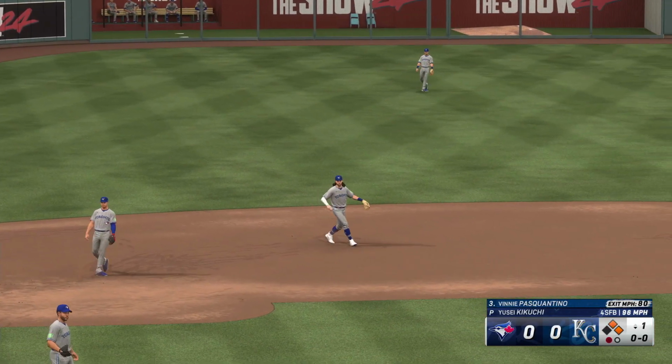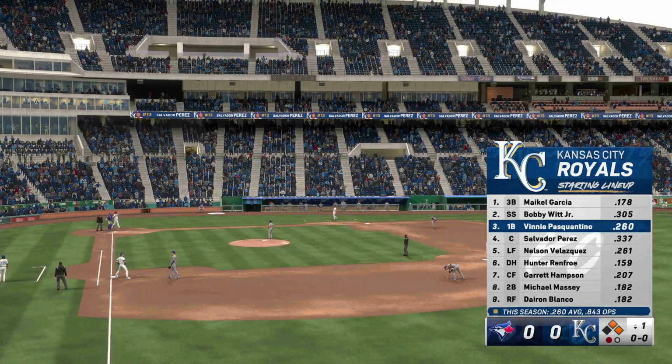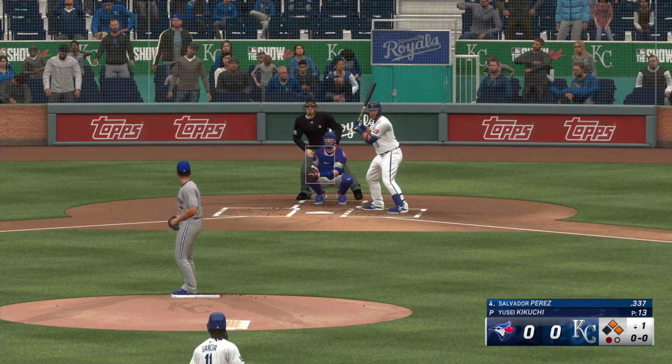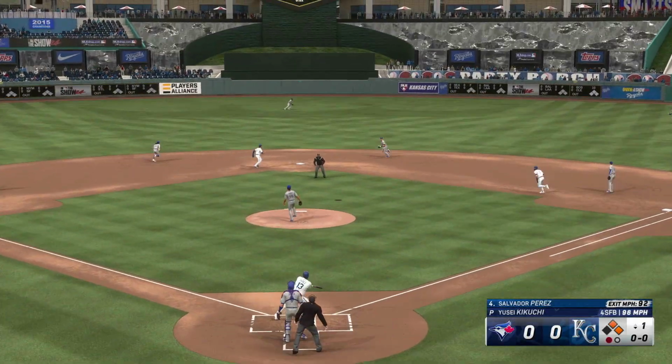Batting fourth, the catcher. And here now, the lineup for the Royals. Someone who makes things happen for them, in part with his legs, Garrett Hampson. And one of the most versatile players. He can bat anywhere in that order, and he can play anywhere on the field. Not just the outfield, the infield as well. 2 on, 1 out. And now it's Salvador Perez to the plate.